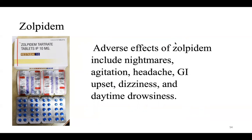Zolpidem is rapidly absorbed from the gastrointestinal tract, and it has a rapid onset of action and a short elimination half-life, about 2 to 3 hours, and provides a hypnotic effect for approximately 5 hours. You can see adverse effects on the slides.